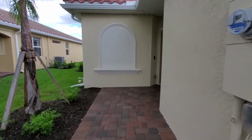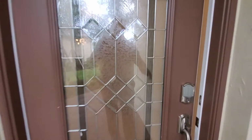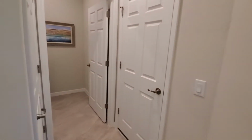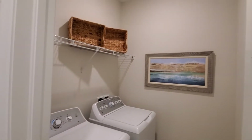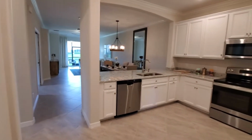You've got the side entry here leading you into the home. And as we walk into this particular floor plan, directly to the right-hand side is going to be your garage entry, and then also your laundry space here, big enough for a full-size washer and dryer and some additional storage. And this is going to lead us into our main spaces here.